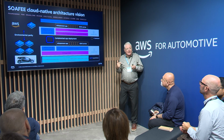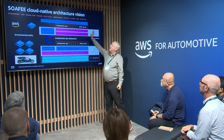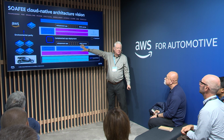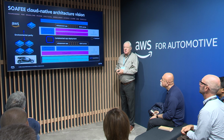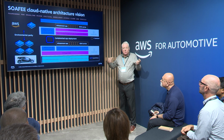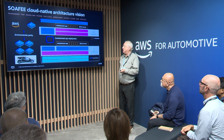We've been working with AWS to actually show demonstrations where you take that same container from up here and you plonk it in here and it shows exactly the same results. This stuff actually works. So this is the SOFI architecture. If you want to know more about it, come and talk to me after this, or talk to people like Stefano and Luke from AWS as well.